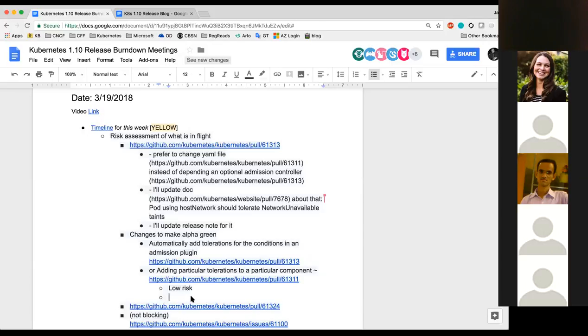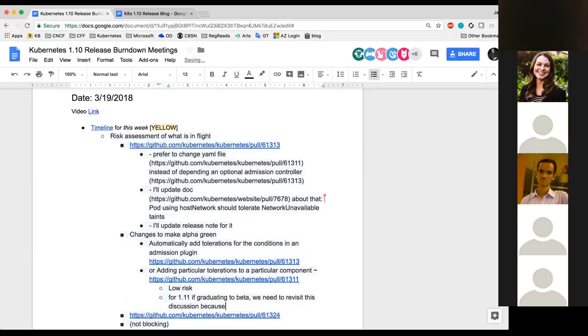For 110, I believe that is the extent. Okay. For 111, when these features want to graduate to beta, there are more considerations that need to be written down, because it could have customer impact on the way DaemonSets work. If they're using host network and they want to run on nodes that aren't saying their network is ready. But for 110, if I understand Klaus correctly, 61311 is the extent.